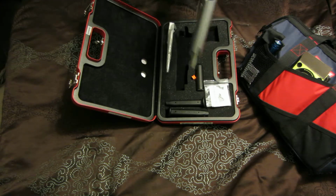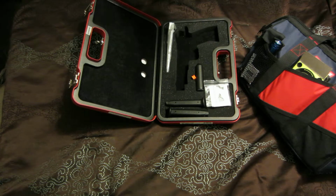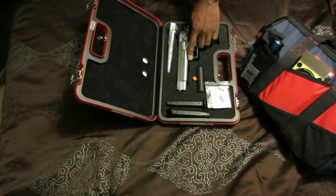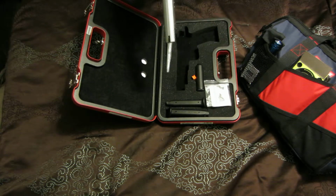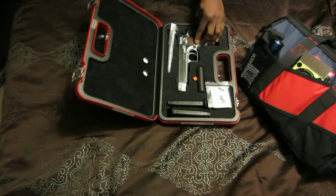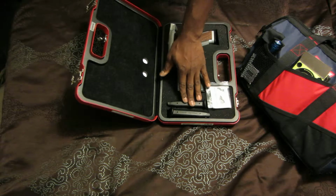It has been safety checked. This is empty, and magazine is empty, so I'm dealing with a safe firearm. Okay, there we go. Brand new. It's really tight, but it does the job. I will release the, there we go, the hammer there. And then it came with 2 magazines, one in the firearm and one here.